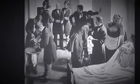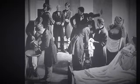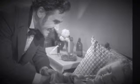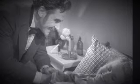Ignaz Semmelweis, a Hungarian physician, made an important discovery in 1847. He proved statistically that childbed fever could be dramatically cut by use of hand washing standards for doctors and nurses in clinics. Keeping your hands clean is one of the most important ways to prevent spread of infection and illnesses. You should wash your hands before and after you eat, after using the bathroom, after blowing your nose, coughing, or sneezing, or whenever you contaminate your hands.